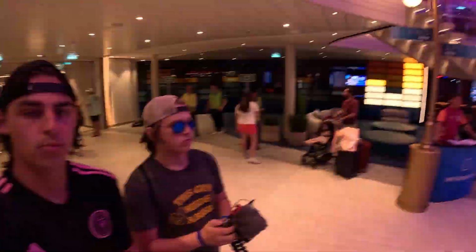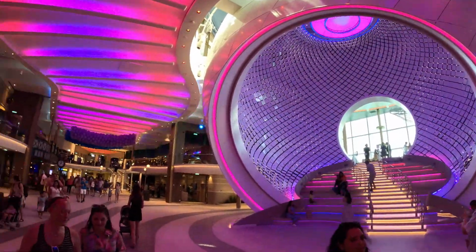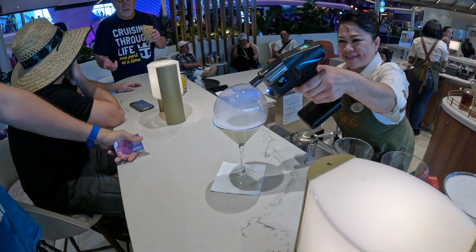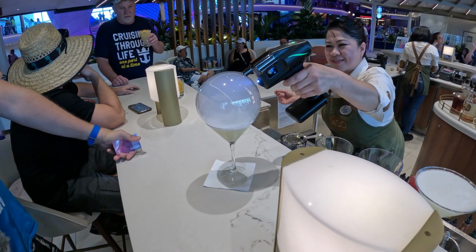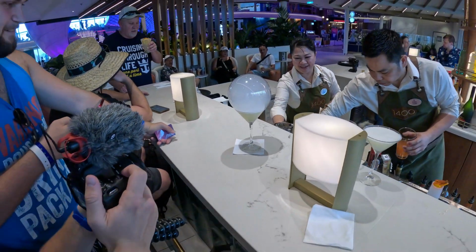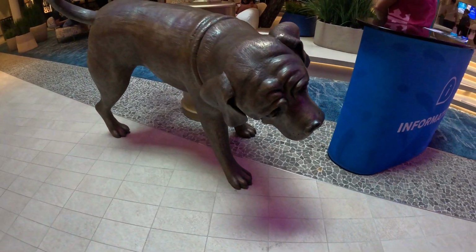Oh, back out. That's what I was thinking. The promenade is awesome. Look at this cool dog. A dog actually lives on this boat, so hopefully we see him this week.